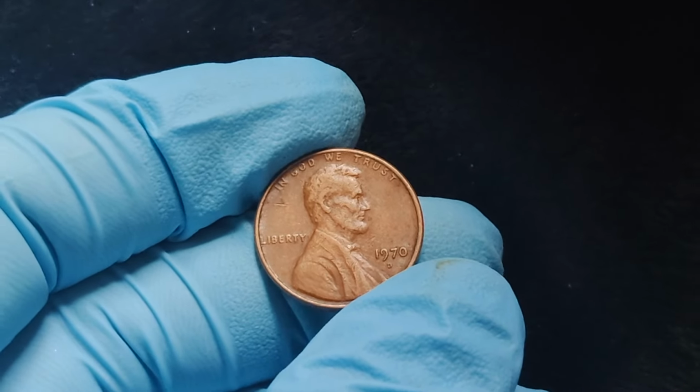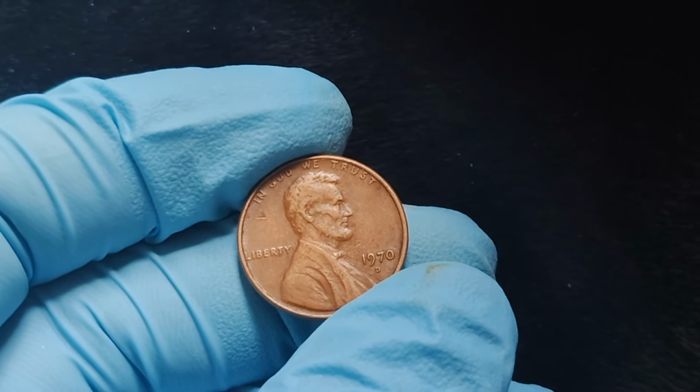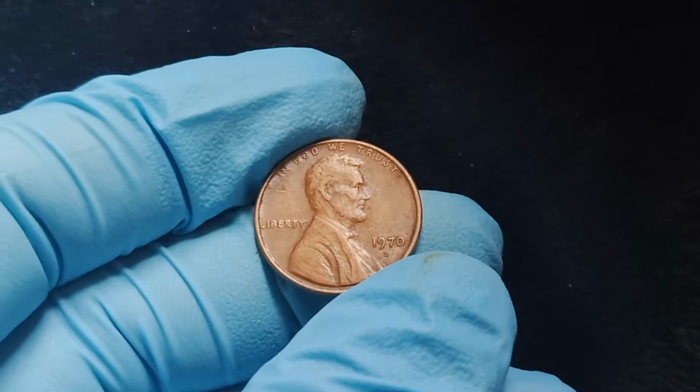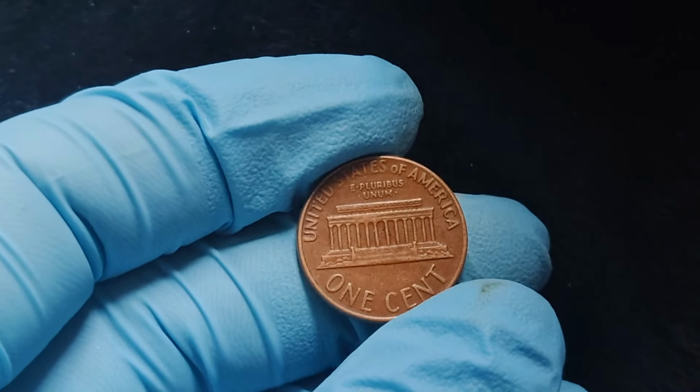What if I told you the humble penny sitting in your jar at home could be worth a jaw-dropping $1.8 million? Yes, we're talking about a single 1970 Lincoln penny. Yep, 1 cent turned into enough cash to buy a mansion, a fancy car, and still have some left over for a lifetime supply of coffee.